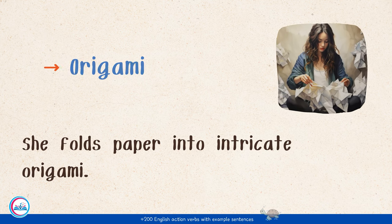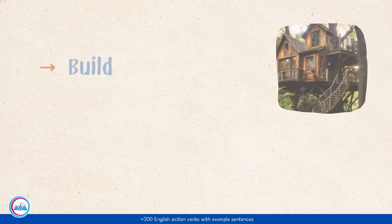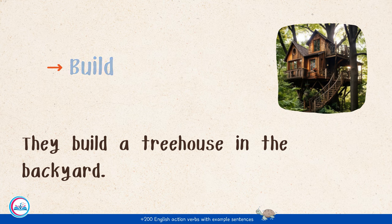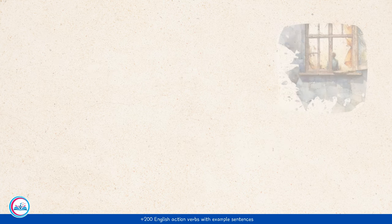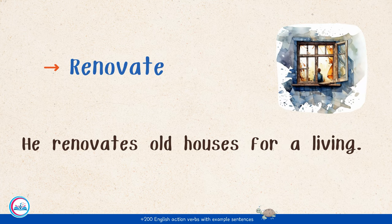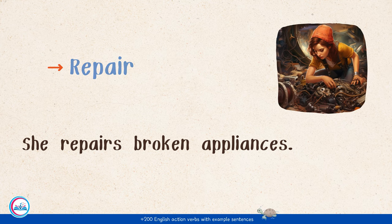Origami. She folds paper into intricate origami. Build. They build a treehouse in the backyard. Renovate. He renovates old houses for a living. Repair. She repairs broken appliances.